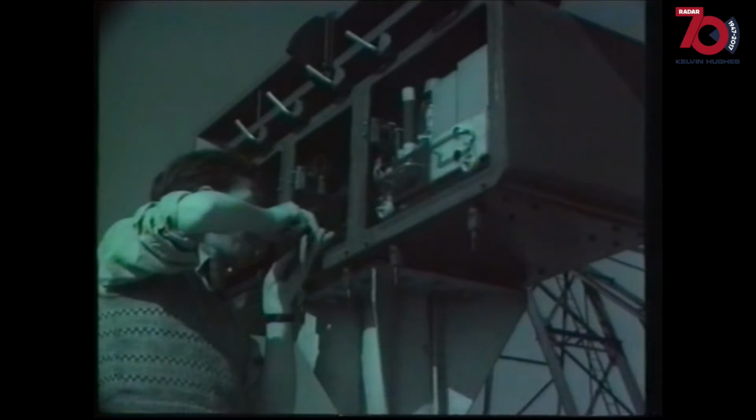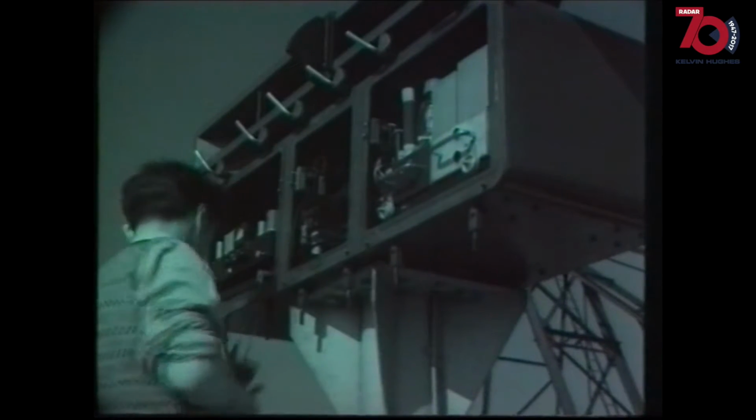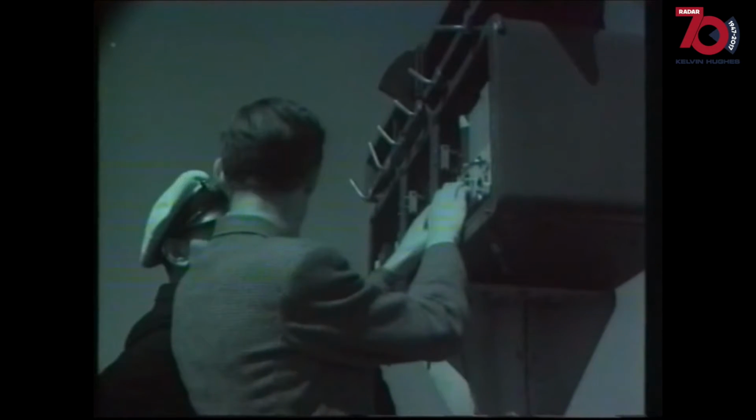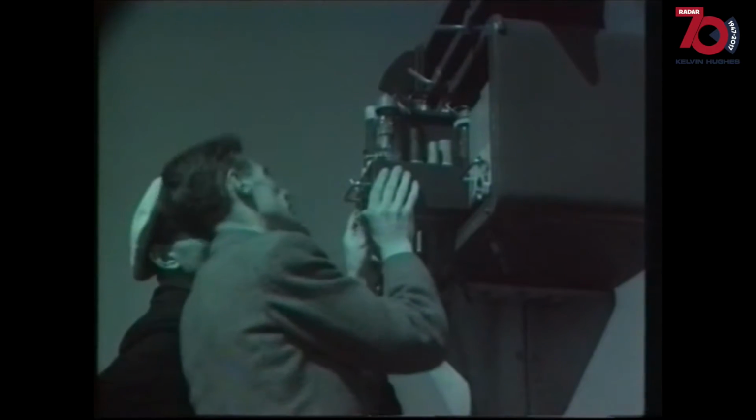One thing we still talk about is that the transmitter and receiving equipment are housed in the scanner, which is weatherproof. It can be pulled forward for inspection.